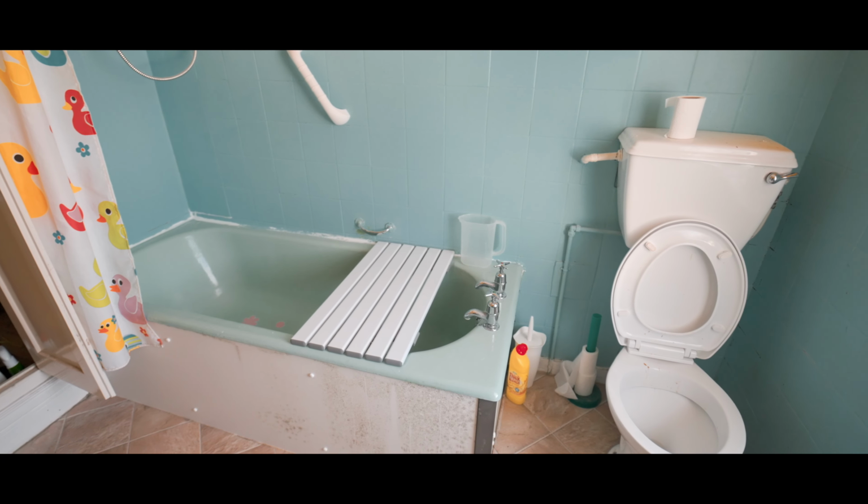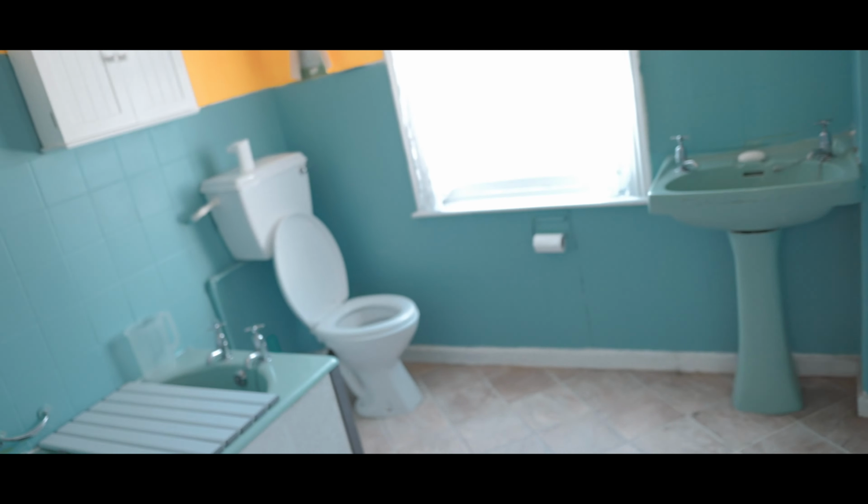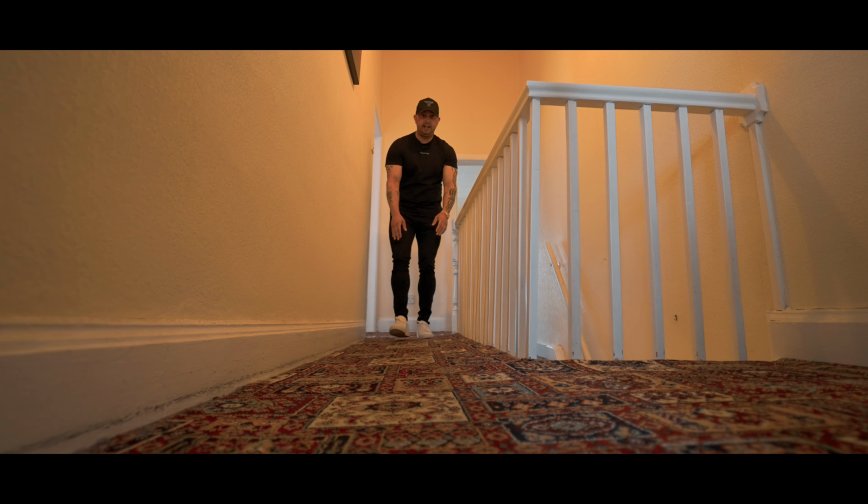The bathroom needs fully renovating. The whole house needs renovating from start to finish. The budget is around £30,000. That is doable. The whole house needs new carpentry, new kitchen, new bathroom, a few stud walls moving and putting up. The banisters and stuff need replacing.